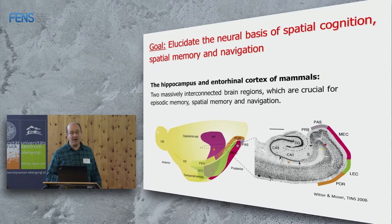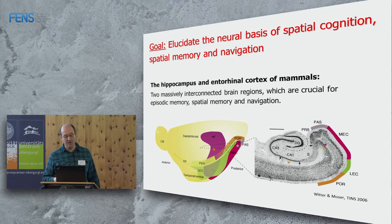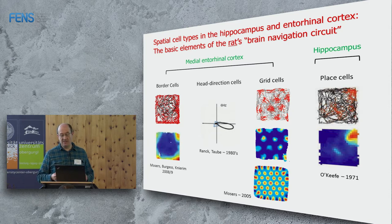So the brain areas that will be the heroes of today's story are the hippocampus and the entorhinal cortex in the rat, which we know are important for memory in general and spatial memory in particular. And as you all know, but I'll still say it, in these brain areas, people over the years found interesting cells with spatial properties. So O'Keefe discovered place cells in the hippocampus.